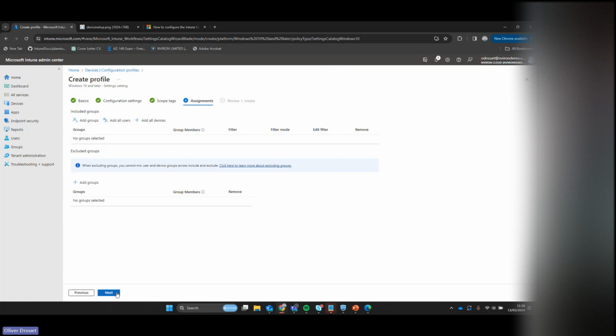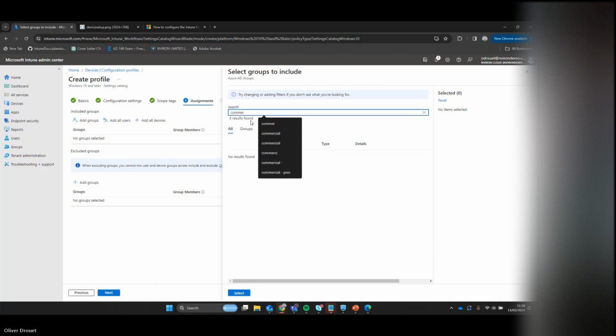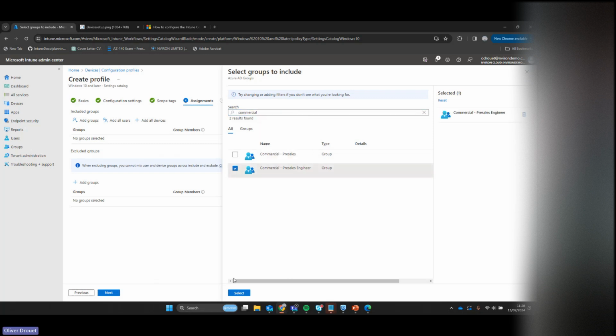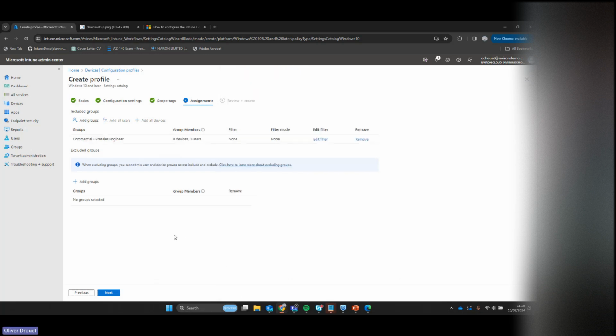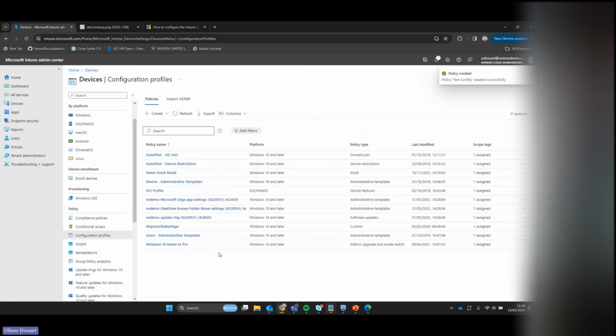So I'm going to go to next. I'm not going to add a scope tag. And what I'm going to do is go to the included groups, and I'm going to add in commercial pre-sales engineer. I'm going to select that. Now that's selected, I'm going to go to next, and I'm going to create that policy.